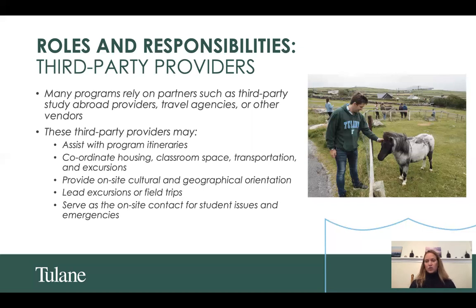And we do really encourage faculty to work closely with third-party provider staff on site, because that interaction is very fruitful. And in terms of the logistics and setup for creating your emergency plan and your risk management plan, which is part of this application, this role is really crucial for all proposals.